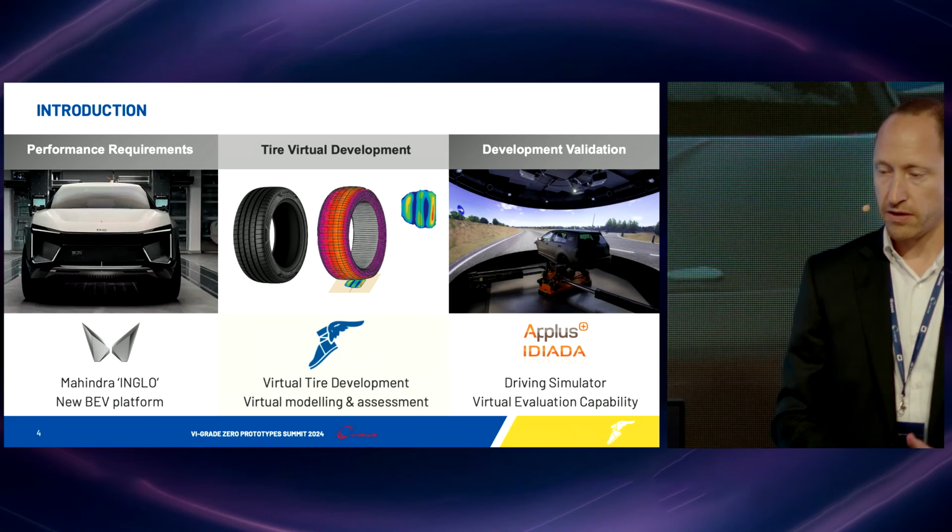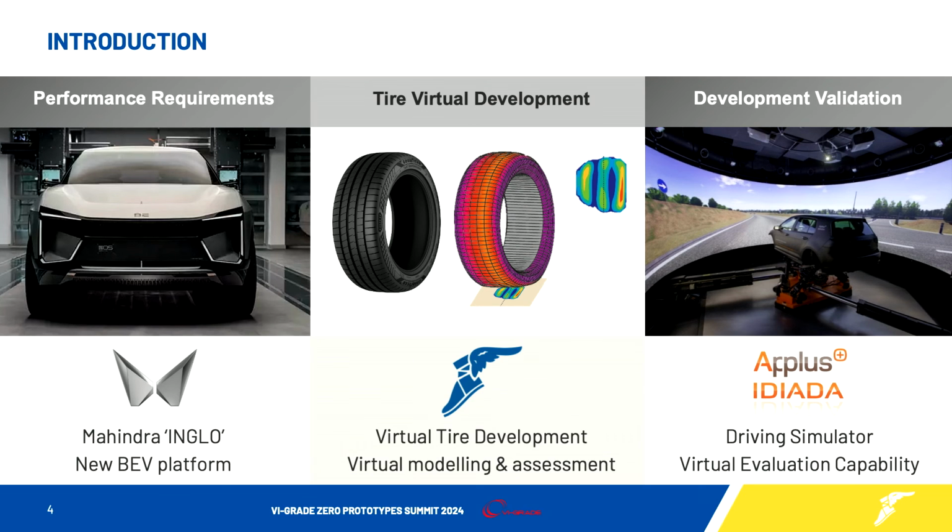So basically, Mahindra approached us to develop this new electric vehicle platform, and there were some challenges. So very short time to market, so there was a short development time, as well as the electric platform, so the requirements for the electric vehicle that we had to develop without physical prototype availability.